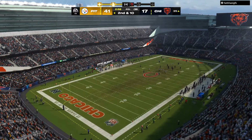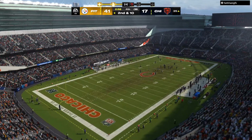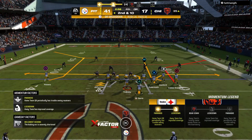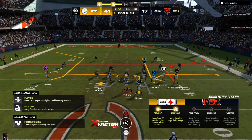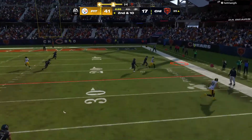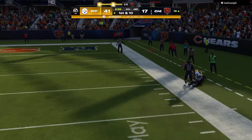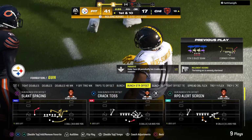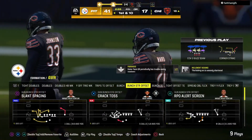But there's something to be said for not taking your foot off the gas as well, because you can never have too big of a cushion. That one, though, falls incomplete. 2nd and 10 now. It's Trubisky. That ball is caught. Marquez Valdez-Scantling. It'll be a gain of 17 and a Pittsburgh first.